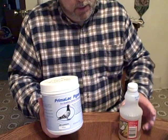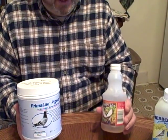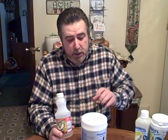This here is Primalac. Everybody knows what this is. I use this 2 days a week. This is apple cider vinegar. This is also used 2 days a week. So if I treat the birds at all, for 2 days after, I'll give them the Primalac. Then 2 days after that, they'll get the apple cider vinegar. So I switch these 2 products twice a week. 2 days of probiotic, 2 days of apple cider vinegar.